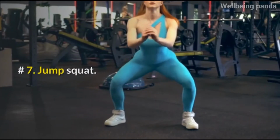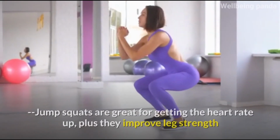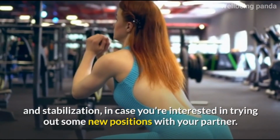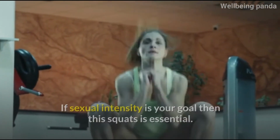Number 7. Jump squat. Just like the previous exercises, jump squats are great for getting the heart rate up, plus they improve leg strength and stabilization, in case you're interested in trying out some new positions with your partner. If sexual intensity is your goal, then this squat is essential.